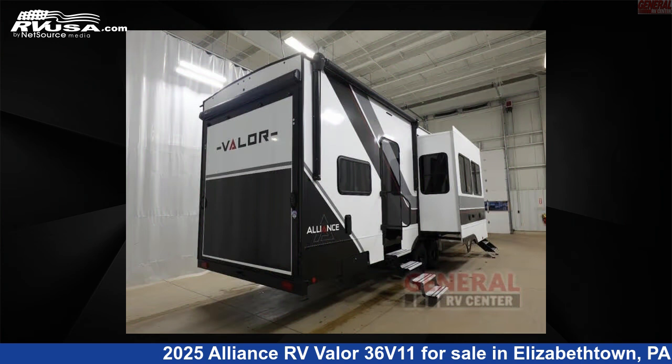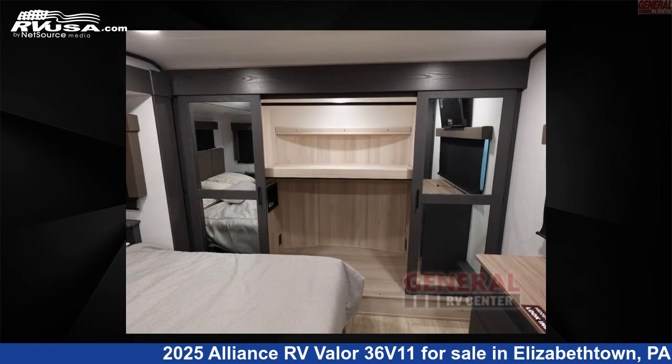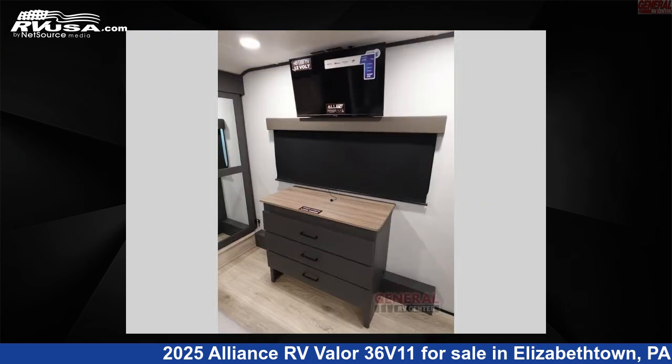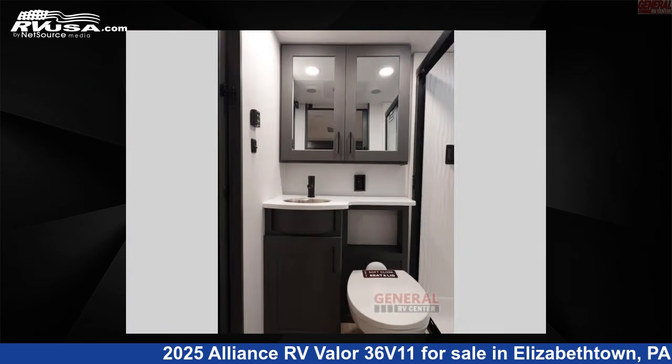This new Alliance RV is 39 feet 0 inches in length and features sleeps 9, slide-out, and 98 gallons fresh water capacity. The floor plan layout of this toy hauler features bath and a half, front bedroom, kitchen island, loft, 2 entry, exit doors. Remember, this is an AI-generated video of one of thousands of classified listings on RVUSA.com.